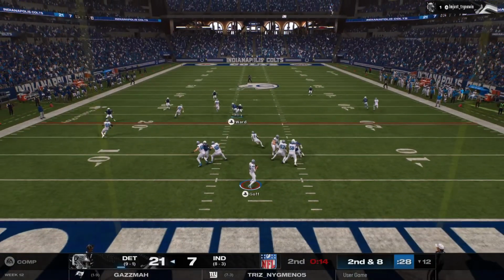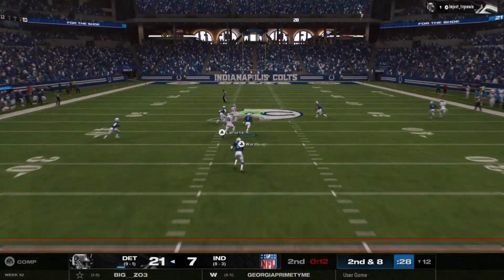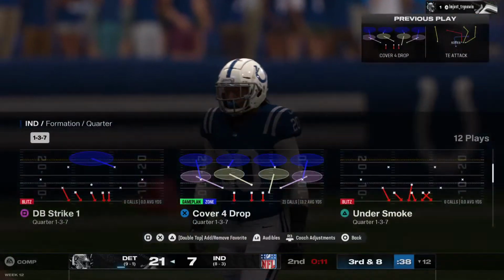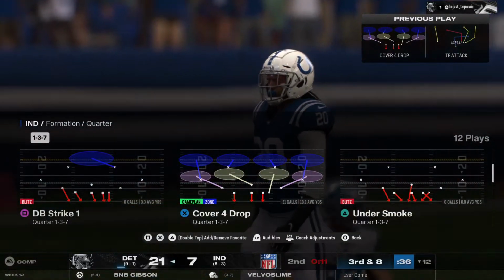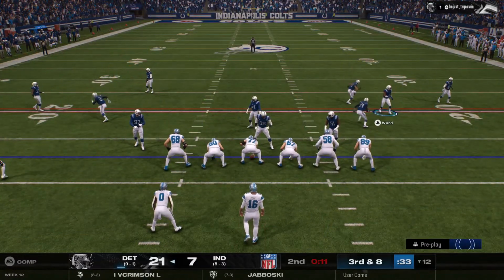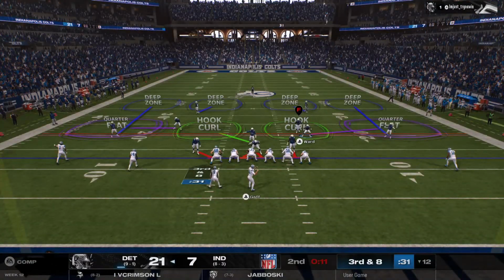On 2nd down, Goff. He'll send it downfield for Laporta. That one knocked away. It is incomplete. Very good job defensively. Stayed right with him and will bring up 3rd down.